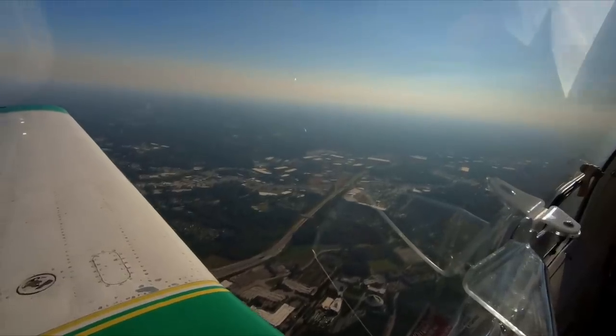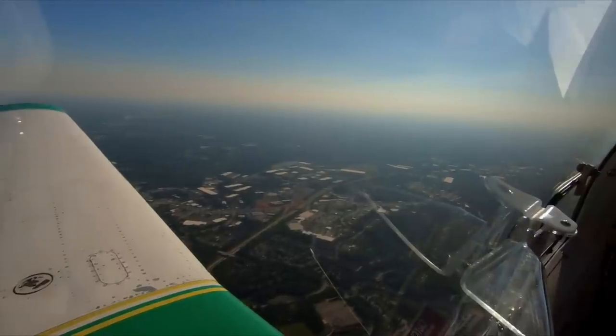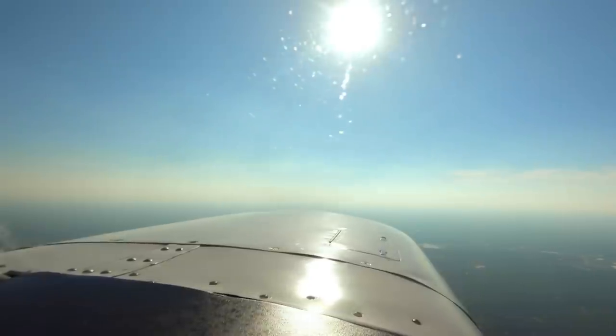Tower, we've got birds on short final. We may have to go around. Tower, just a heads up. We've got a huge flock of vultures right off the end of 7733 X Echo. Thank you. I see them.